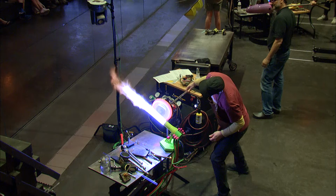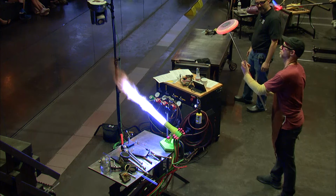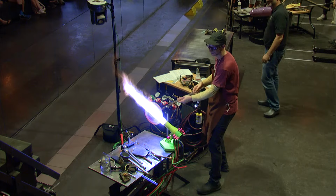This sort of form and pattern work is really sort of signature of Eusheen's work. That's the biggest pendant I've ever seen. Nice. It's like a pendant for Flavor Flav there. Nice.